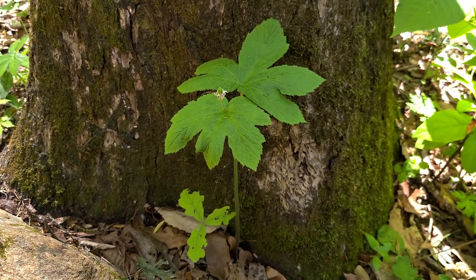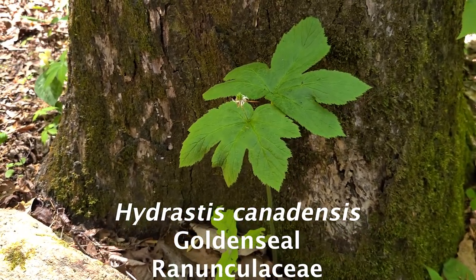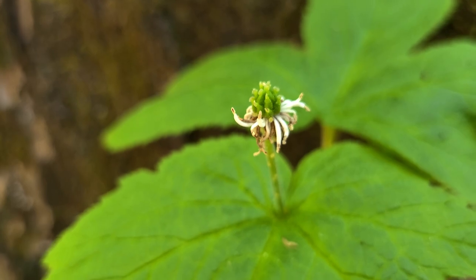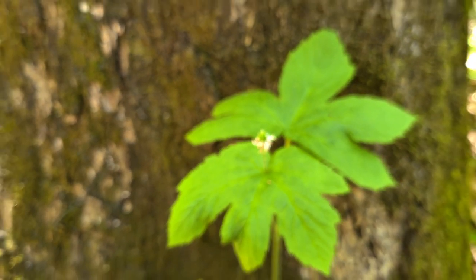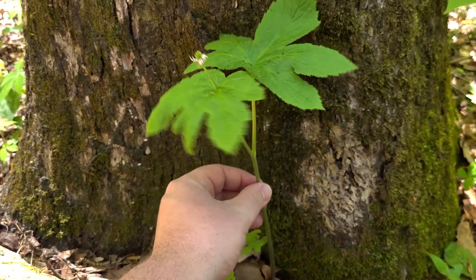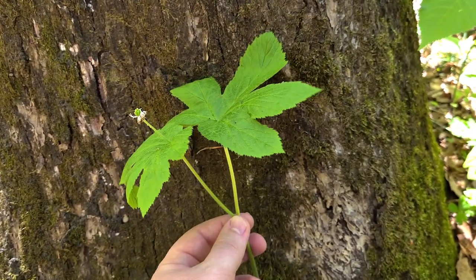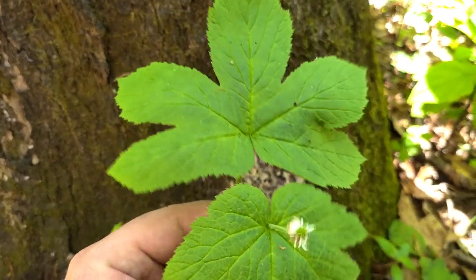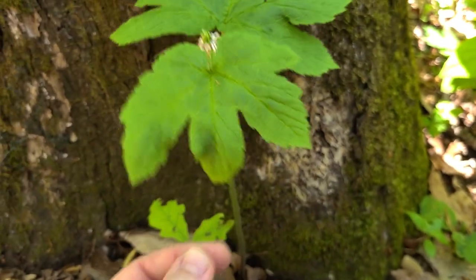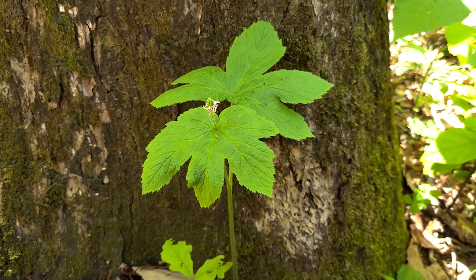This is Hydrastis canadensis, also known as golden seal. As you can see, this mature specimen has a small fruit right here, or what's left of the flower, actually. This is in the Ranunculaceae family. And similar to the mayapple that I showed you earlier, you can see this has a single stem coming up and it splits into what appear to be two leaves, with the flower, in this case, coming out from one of the two leaves. Although these may be leaflets, we're not entirely sure. The immature plants do have a single leaf from a single stem.